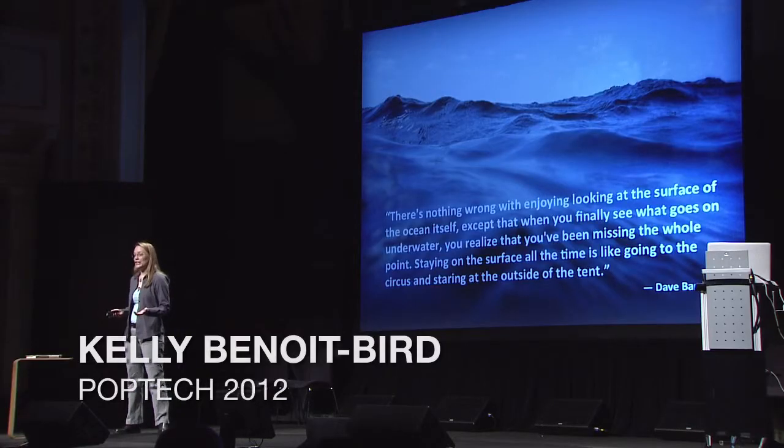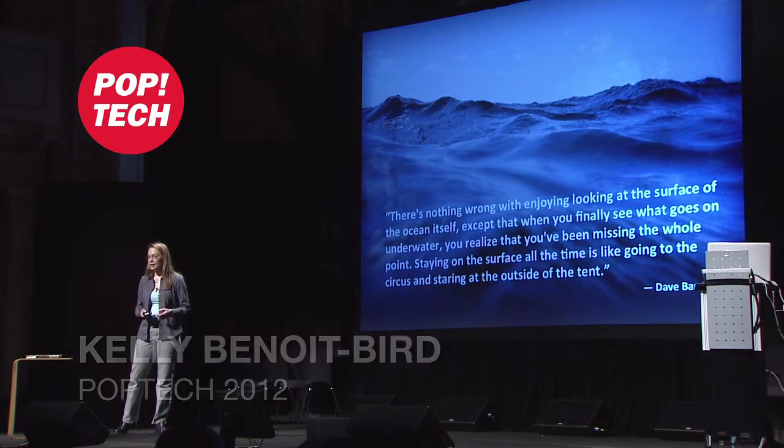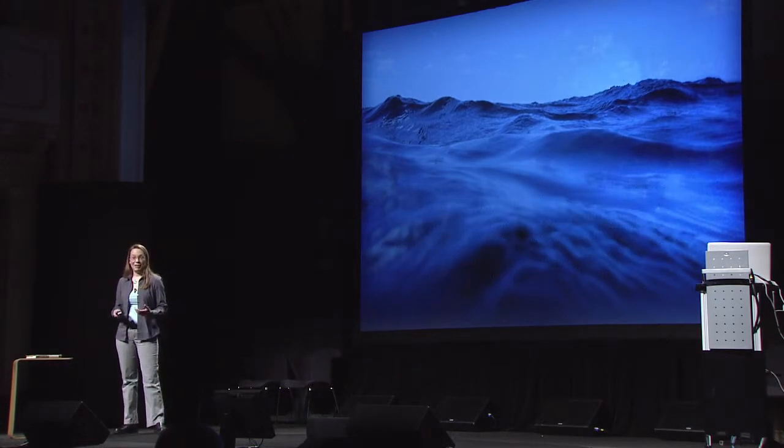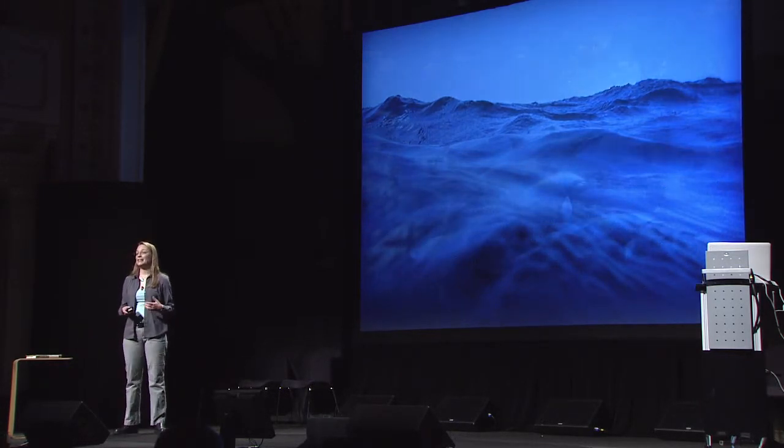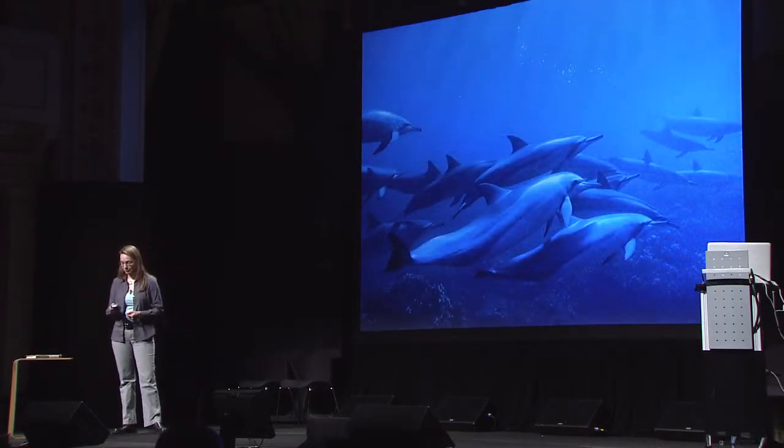Now, I work in the ocean, and the ocean is an alien world to us. We sit on the shoreline or sit on a boat, and we only get brief glimpses of what's really happening. So in my work, I use and develop sonars that allow us to see beneath the surface of the waves, to explore the ocean using pulses of sound.